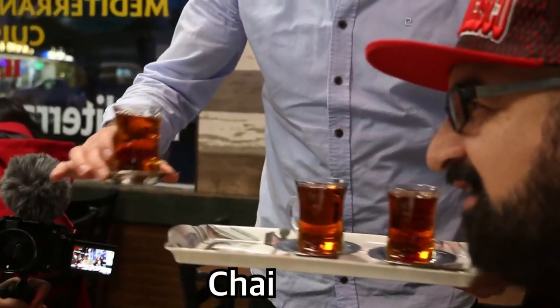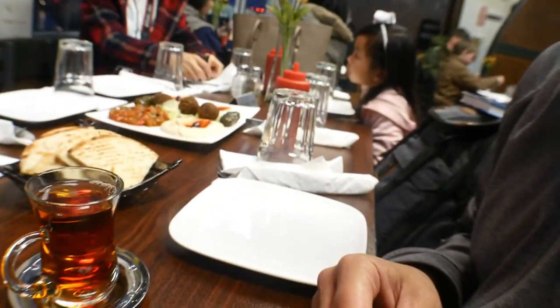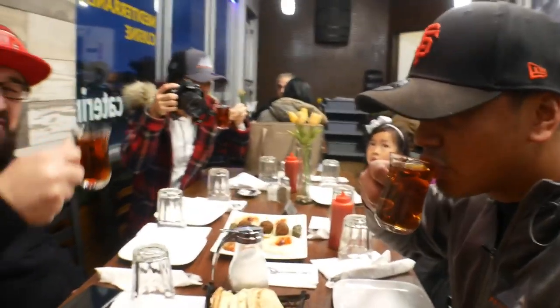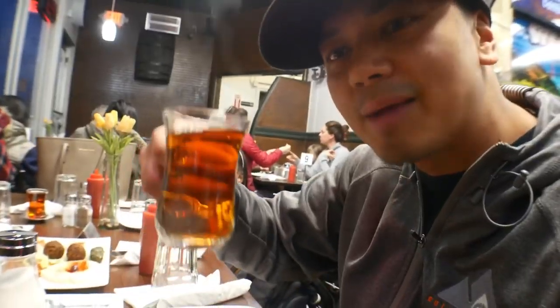Check that out. We got some tea. Like we call it chai. Drink it, so everything you eat, it washes it down, and that's the best way you have it. Chai, cheers. It's not bitter, but it's really nice and smooth. I might not even add that much sugar in it because those natural flavors of this chai, it's excellent. This is delicious, and a beautiful glass cup here.